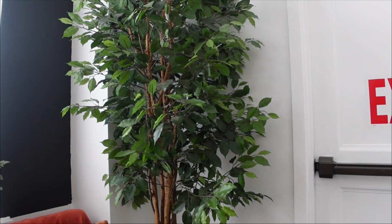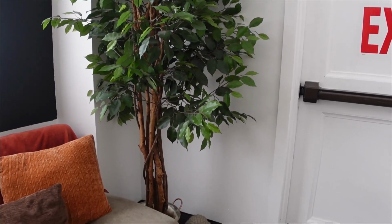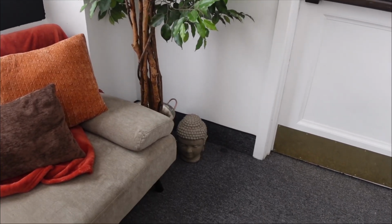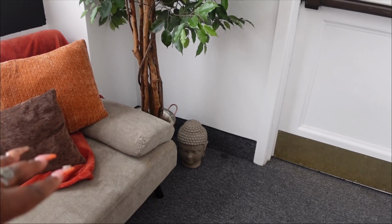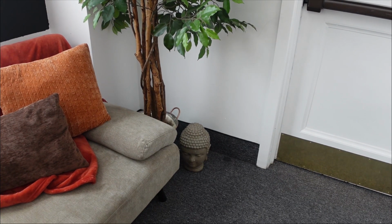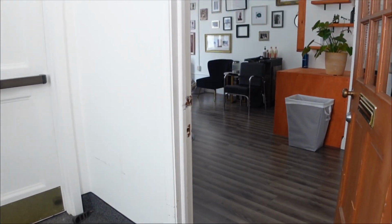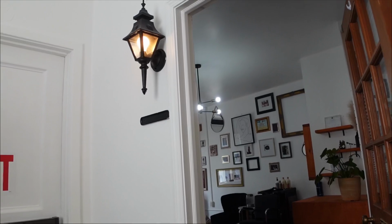This green plant here was a plant that was already in the suite that he told me I could have if I wanted. And then, I don't know if y'all remember her, my girl down here, she was also from the previous suite. I just thought that was a cute little accent. So not too much, but just enough in here. When you enter into the suite, I do have these little lights right here.